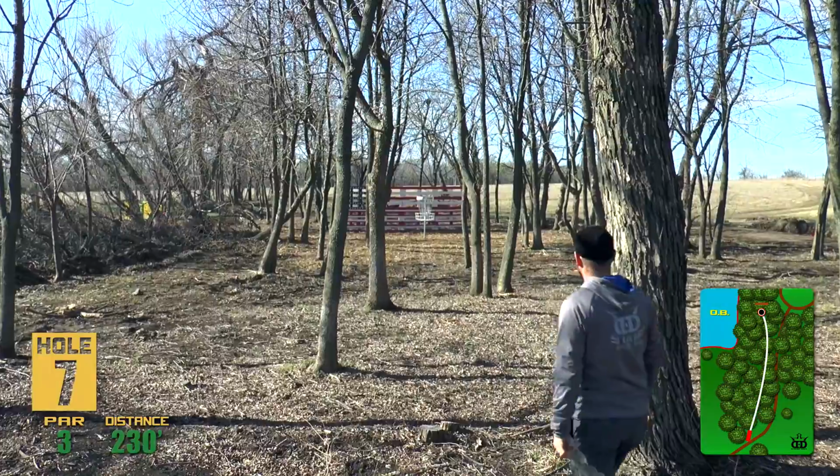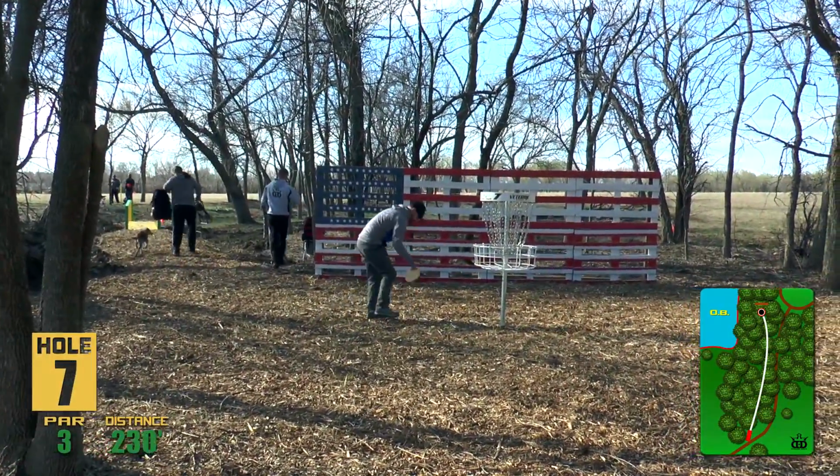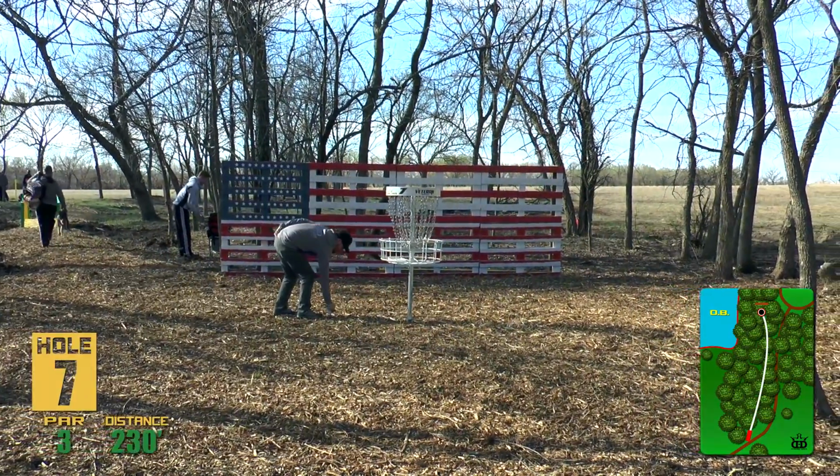But if I would have just missed that tree on the hyzer line, it would have been skipping up toward the basket for a birdie. Pretty cool little backdrop here on the hole as well.